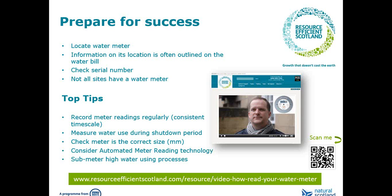For a step-by-step guide in reading your water meter, Resource Efficient Scotland's developed a short video available through the Resource Efficient Scotland website or by scanning the QR code that's on the slide at the moment.